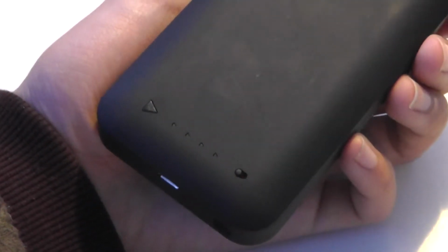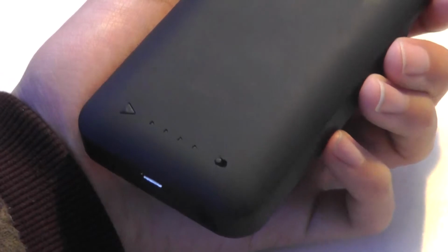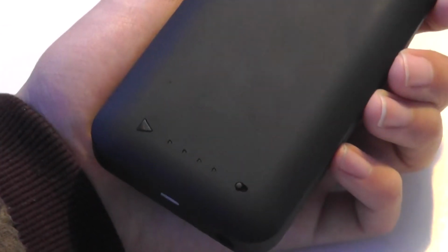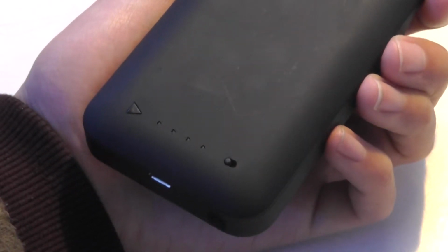As far as performance is concerned, it's pretty typical. It will charge up your iPhone in under 3 hours, which is pretty good, even though it's not Qualcomm Quick Charge enabled or anything. It is a smart power bank in the sense it's not going to overheat or overcharge your iPhone. Once it reaches full capacity, it will automatically turn off.